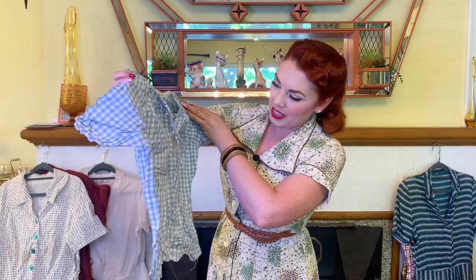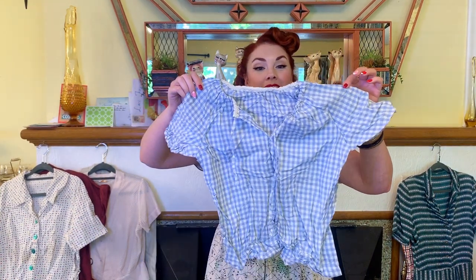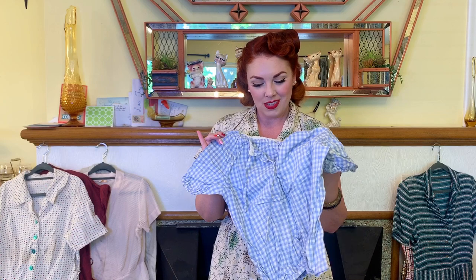We'll have to see how it goes. It looks like it might be quite small, but I'll soak it, I'll wash it. We'll see if it will fit because it's really, really cute.